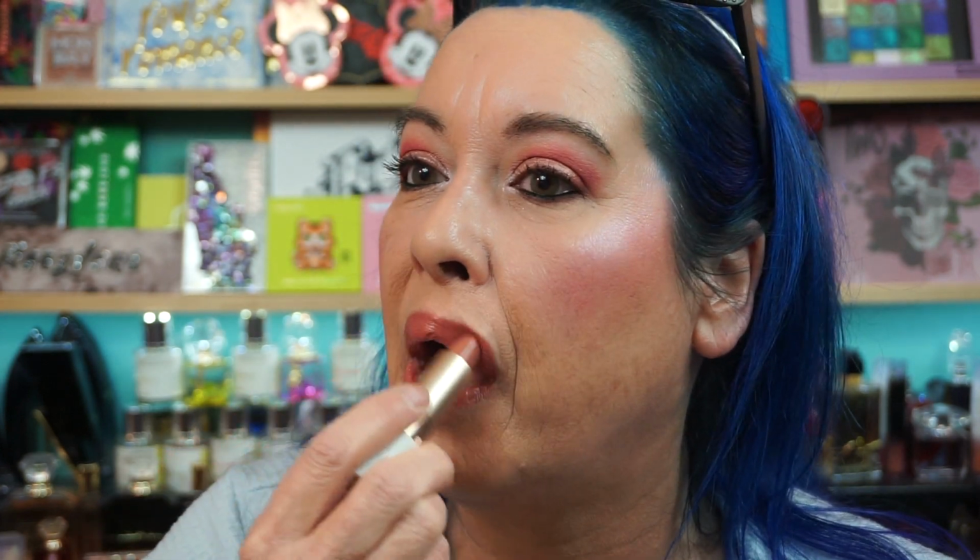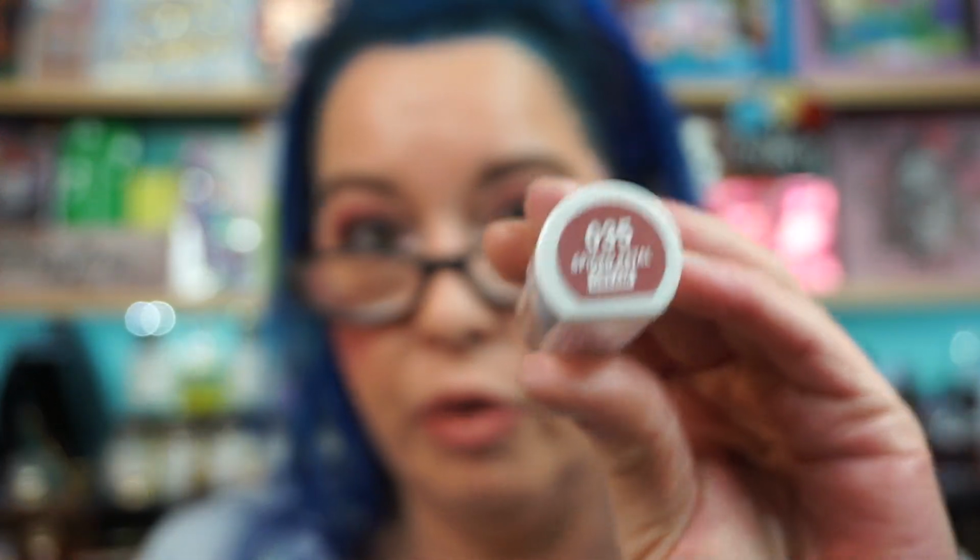Let's throw on a little Flower Beauty change. Pillow Talk. Flower Beauty lipstick in Spiced Petal, number 35, is a dupe for Charlotte Tilbury. All right, that's better. A little better, eh? It is what it is. All right, there you go.